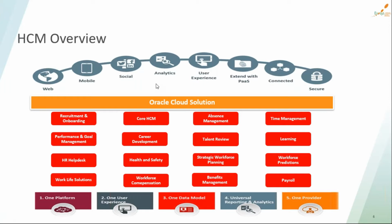Oracle was first to the market with their unique work-life solutions such as My Volunteering, My Branding, and My Reputation, demonstrating the innovative focus of the company. Oracle Cloud Compensation is selected as the best compensation solution in the market by independent research and advisory organizations. And Oracle's highly scalable payroll product is proven within many large organizations.